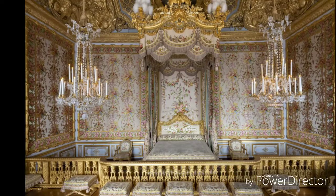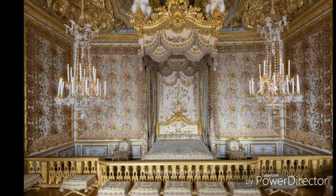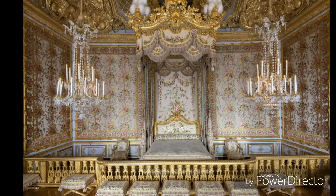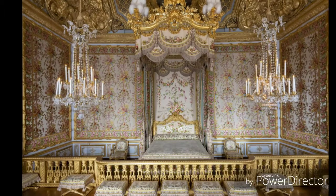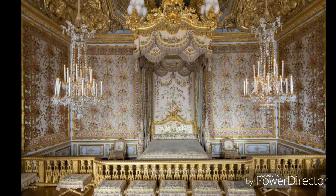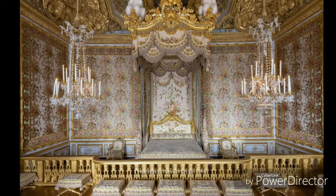So this is possibly my most favourite room in the Palace of Versailles because of its grand, opulent Rococo style. This is also the famous location in which Queen Marie Antoinette would have slept. Three successive queens would have actually occupied this room during the different centuries of Versailles. We would have had Marie Therese during the reign of Louis XIV. We would have had Marie Leczinska, who was wife of Louis XV. And then we have, of course, the very well-known Marie Antoinette, who was the wife of Louis XVI.